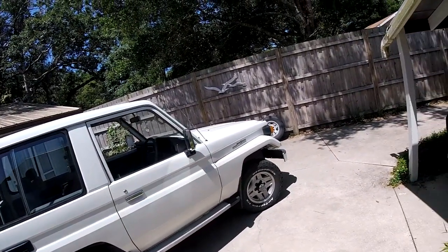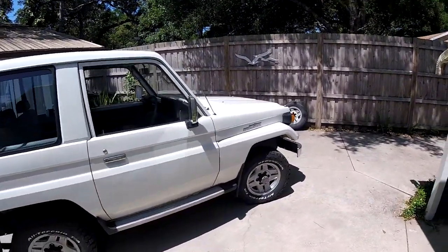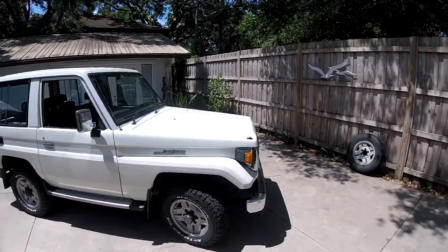Here in Florida, I drive it around town because it just looks cool. It's a Toyota Land Cruiser, but it's far more vehicle than I need. But hey, that's the standard automotive purchase in the United States these days, huh?